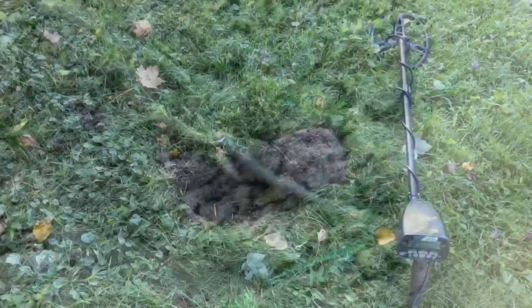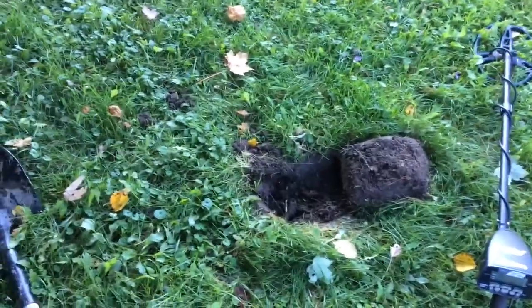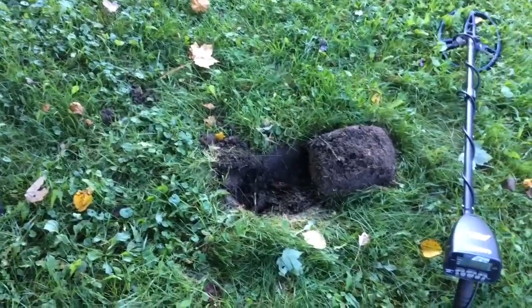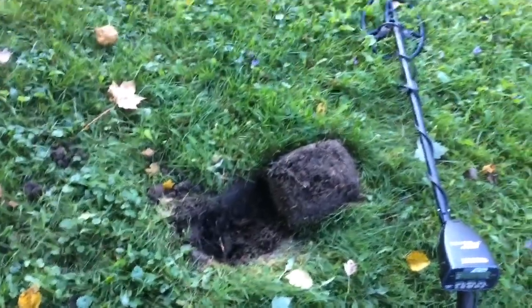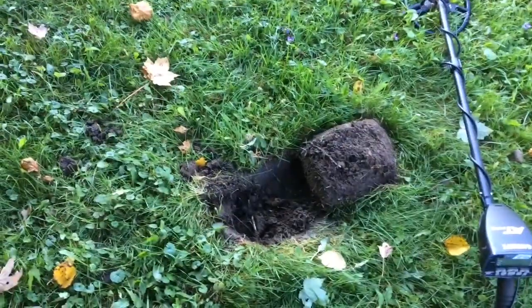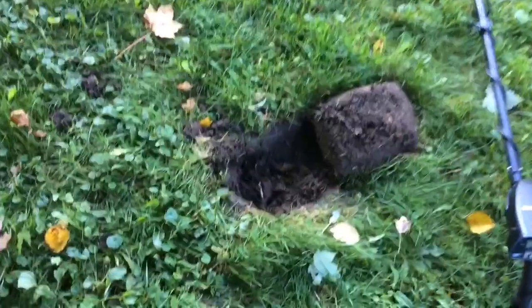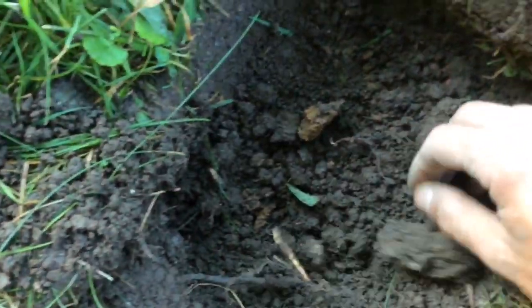Not bad. I'm here at a plug I've dug before, and I scanned it again, and I got a quarter signal. And I actually thought of not looking at it because usually I try to remove trash, but if it's too large to remove, I leave it in there, and so I could get a signal in one of my plugs. But I decided, since it was so close to a quarter signal, I'd take a look at it.